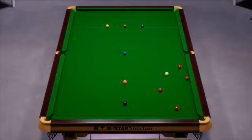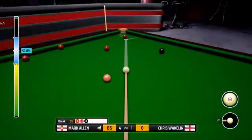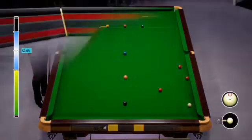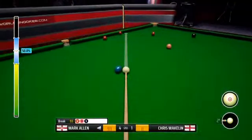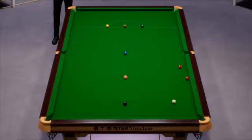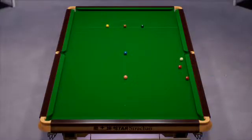Decent position on the pink here. 78. He's going for the left corner pocket. That's a top shot. 85. 86. 93. 94. Amazing century. 101.